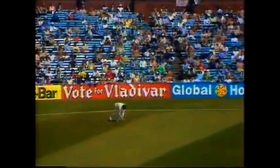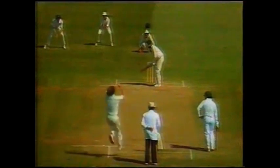He clipped it away off his legs all the way along the ground, beating the man on the boundary on the leg side and going for 4 runs. I think the next one will be a little shorter. And he got his own version of the cut into it. I'm not quite sure what sort of cut this is, but certainly it has that effect. He gets away from it, and it goes down to third man for a single.